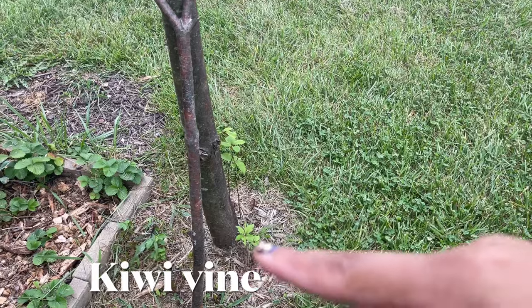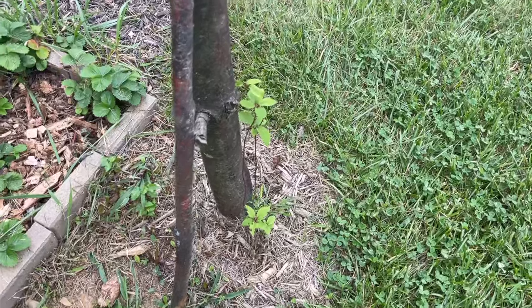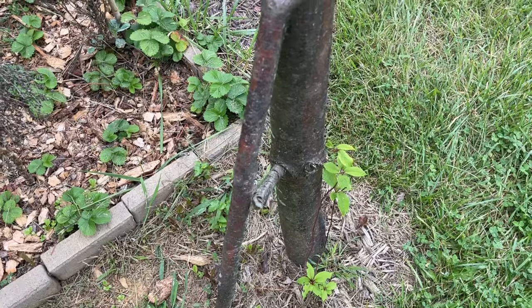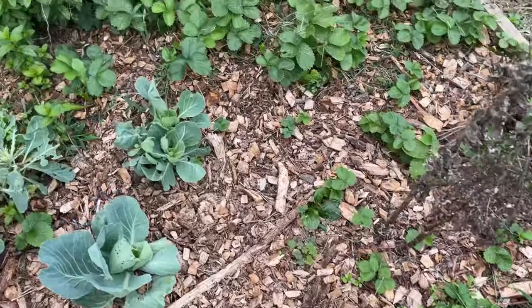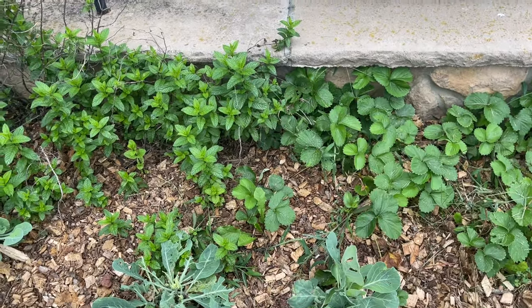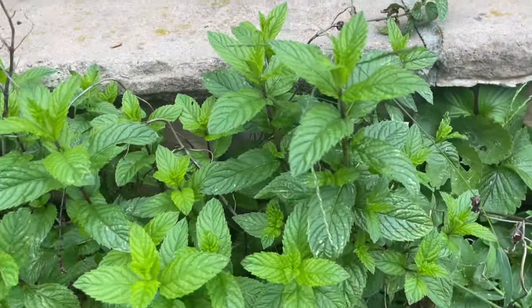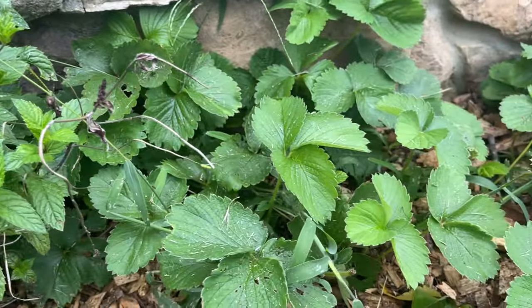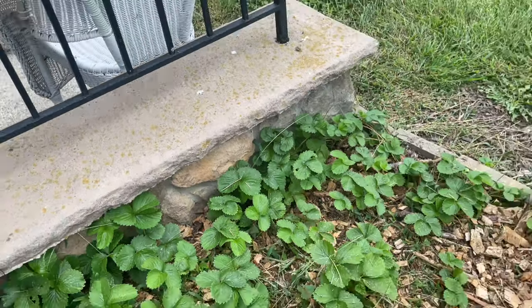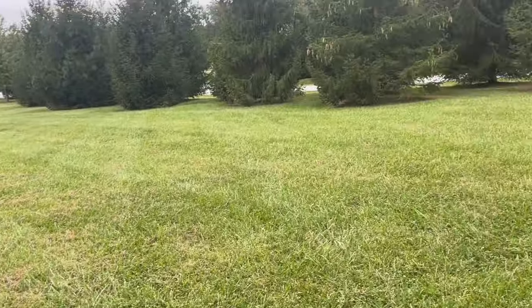And here we have the kiwi vine, which came out this year, so I'm very excited. So hopefully in a few years from now, we'll be having lots of kiwis. And the strawberries are just going wild everywhere, so we love that. And lots of the mint, you can see, and lots of our strawberry vine, which we harvested lots of strawberries from this summer. It was just such a wonderful blessing. It's beautiful.